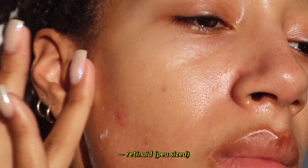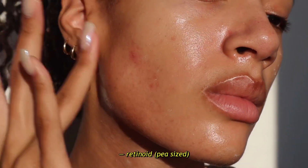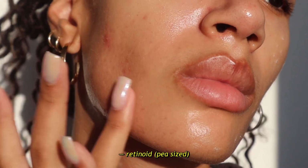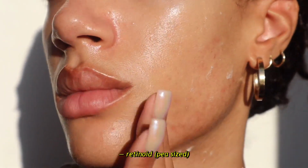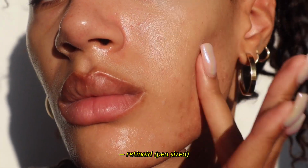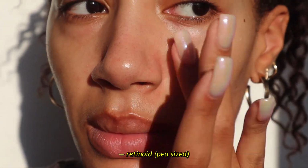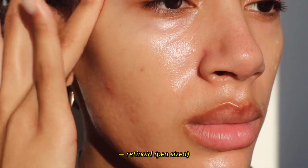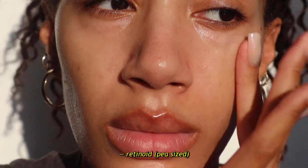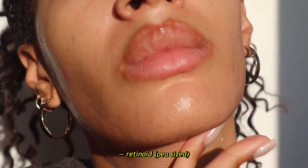So this might get a touch confusing just for a second, but retinols and retinals are both retinoids. They're forms of retinoids. Retinoids are a derivative of vitamin A, and vitamin A has so many benefits. It's touted as like the ultimate skin benefit. It helps to generate better, healthier skin cells and provide protection from free radicals, which basically exist in pollution.